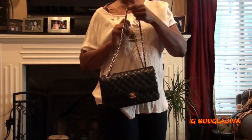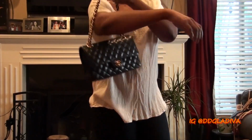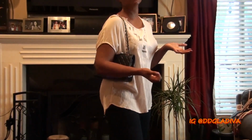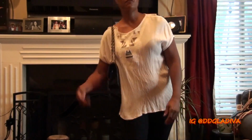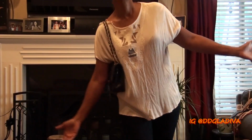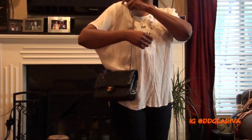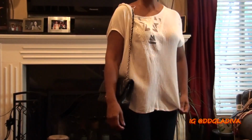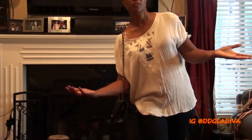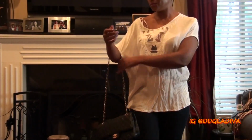Another reason I tend to wear it with the double chains like this is because it feels more comfortable, and it feels more secure on my shoulder. It doesn't fall off if I do this. Even if I have on a shirt like this, it still stays on my shoulder. However, if I wear it with the single chain like this, it seems to slip a little bit more, it can fall off my shoulder a little easier, or it moves around a little bit more.